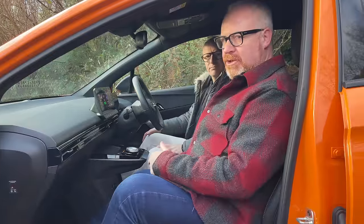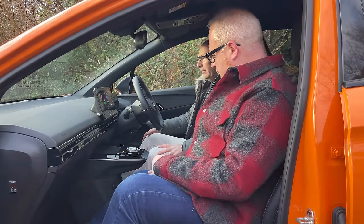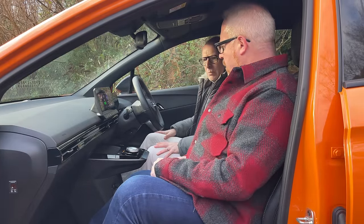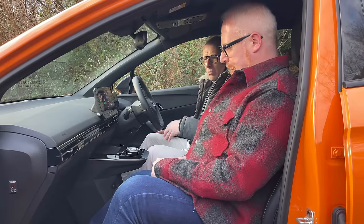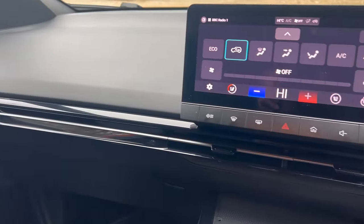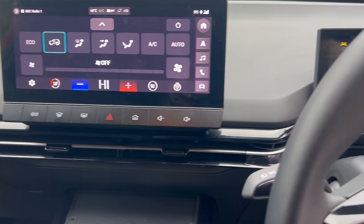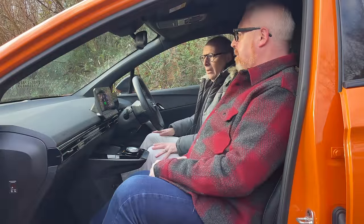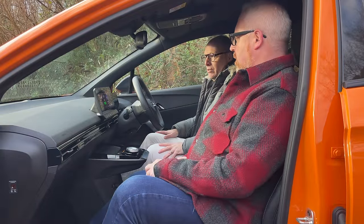Right, and with Charlie in the MG4 now. Charlie, thoughts on the interior of the car? I like it. It's not as premium as the other two. When you haven't been in the other two and you're in this, you think everything's nice and quite nicely finished, but as soon as you step in those other two, you think, this definitely feels cheaper. Yeah. And I have some big issues with the infotainment as well.